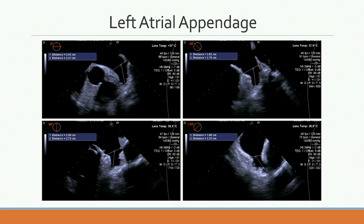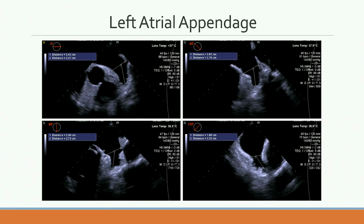In each of these canonical views, we measure the orifice diameter, the landing zone diameter, as well as the depth of the left atrial appendage. And based on these numbers that we obtained for 4 canonical views, we can then determine what size of the Watchman device we will need to implant in this patient.